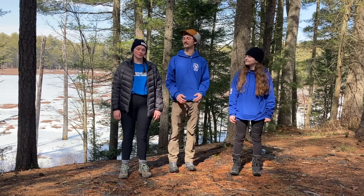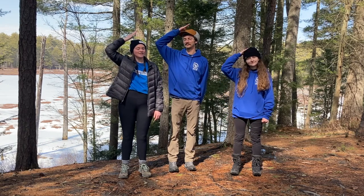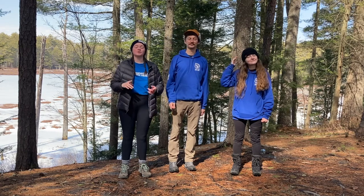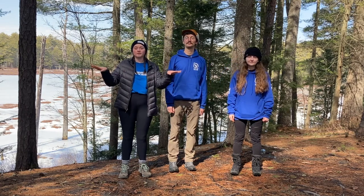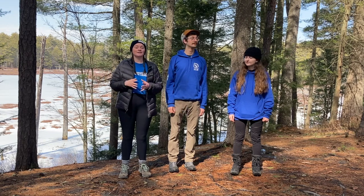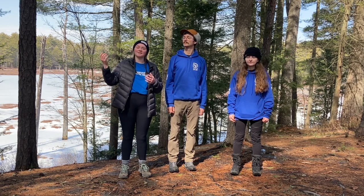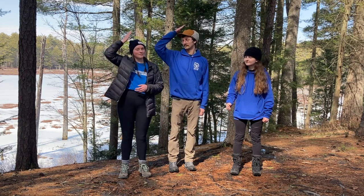All right, so now we're going to talk about the crown of the tree. When we talk about the crown, I want you to tap your head. So the crown of the tree is what includes the branches, the leaves, and the flowers. Those branches are what the leaves are going to grow out of, and the leaves are what help create some of the energy from the sunlight for the tree.